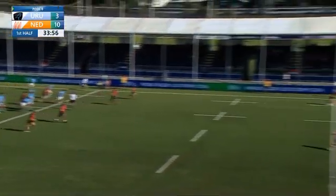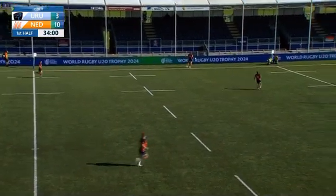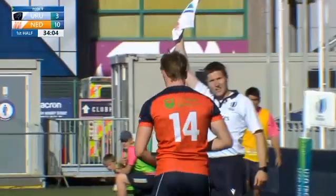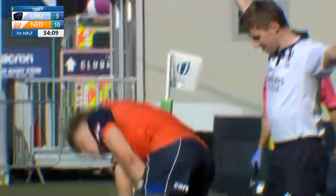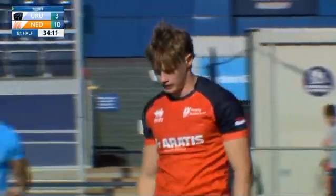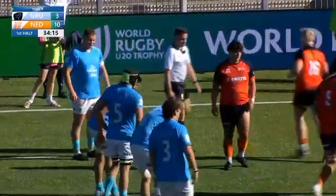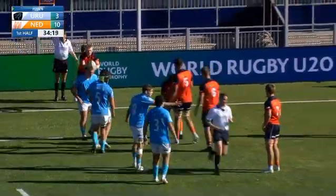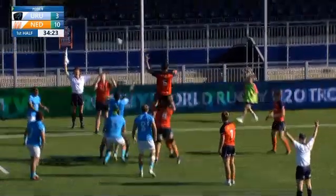Pass back, deep into the pocket for Landauer. He puts everything behind that one. Moluch has to just watch that bobble off the field of play. That's a great exit and kick from Francisco Landauer, the Uruguayan fly half. Swinging at that ball. Standing foot also kicking through as well. Such was the energy that was put in behind that exit downfield.